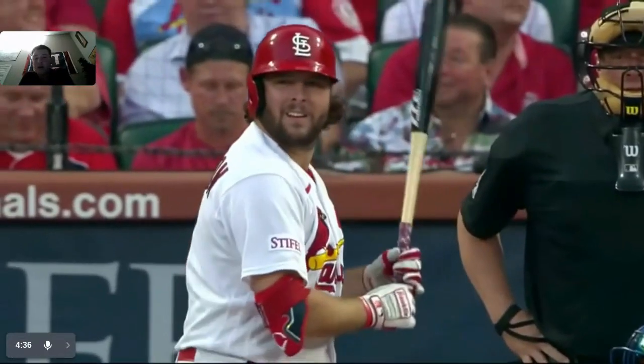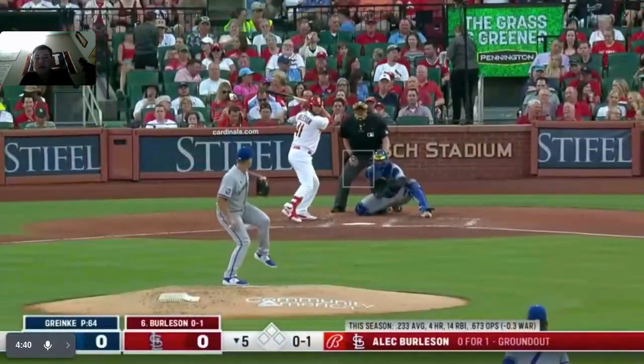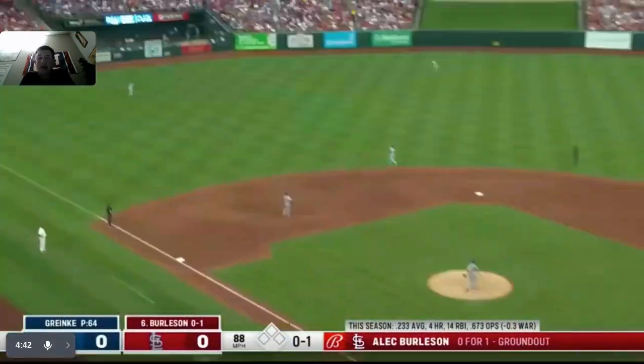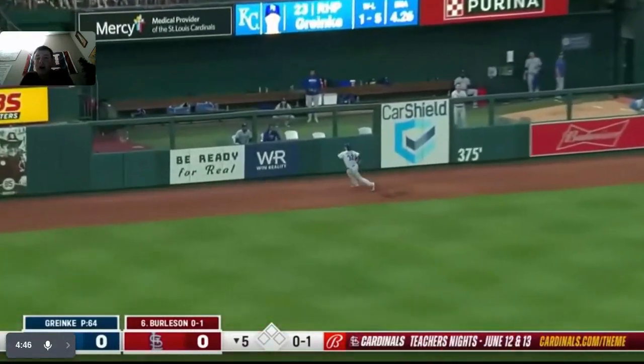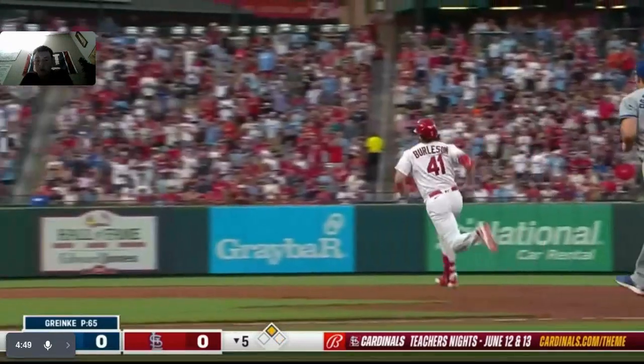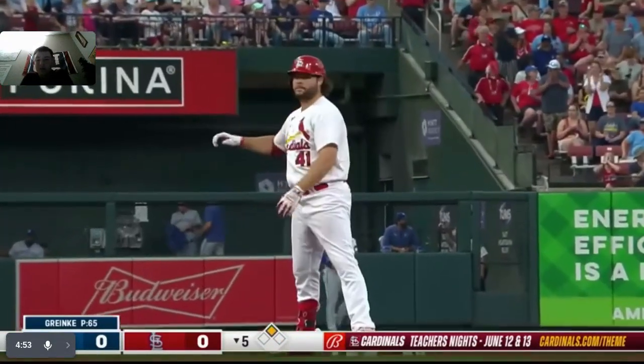Burleson, who bounced out his first time. Zach Greinke has retired 10 straight Cardinals in this game. Brendan Donovan. That one is lined to left. That one will go off the wall. Alec Burleson, bad fielding choice there at second base. Double. Leadoff double here in the fifth.